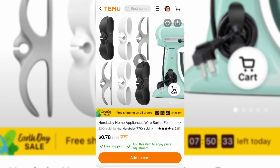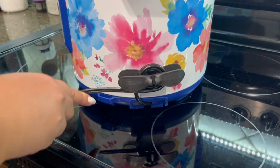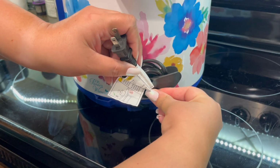Next is this home appliance wire sorter. I've been looking at these for a while now, and I really needed one for my Instant Pot. I was able to just wind the cord up around this and keep it nice and clean so I don't have any more wires hanging around.